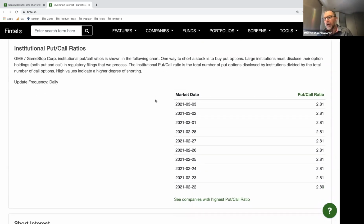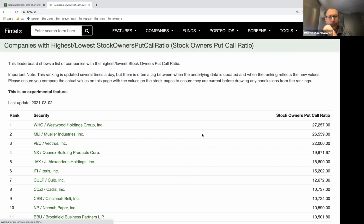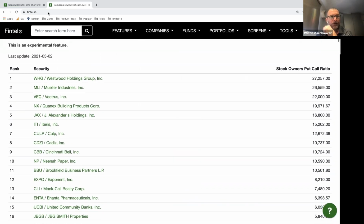Another way to short a company is to buy put options. If you take the total number of institutions and look at all the positions they have disclosed, you can divide the calls by the puts and get what's called the put call ratio. We track that on a daily basis. Obviously, companies with a high put call ratio are going to be more shorted than not. So that's what this is.